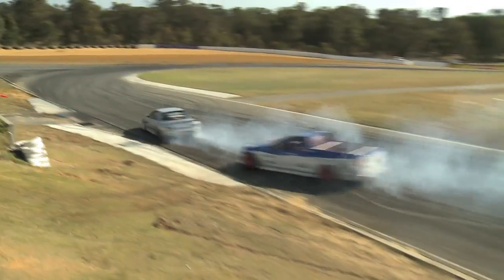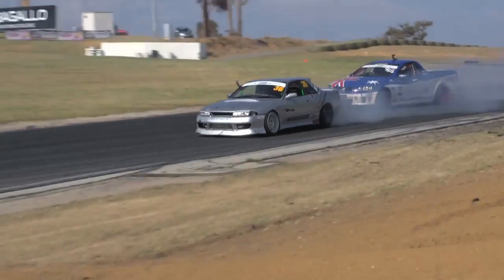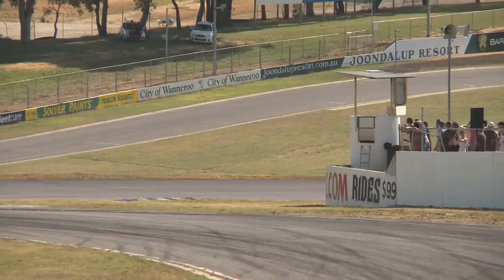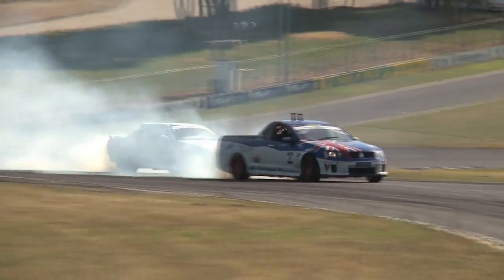Nick Coulson doing everything he can in the last sector of the track here. He's starting to get good proximity. No real advantage going either way there, with no mistakes from either driver. Let's switch it around. Nick Coulson leads.